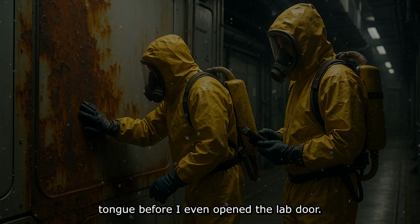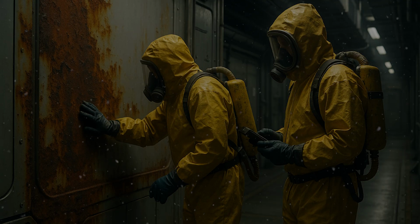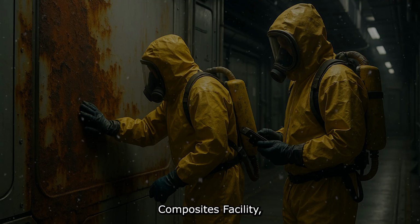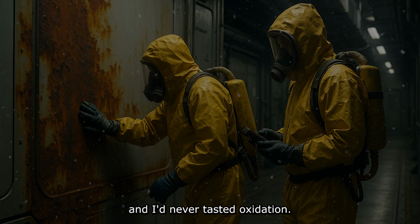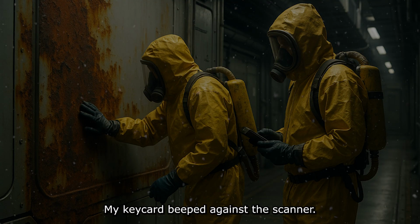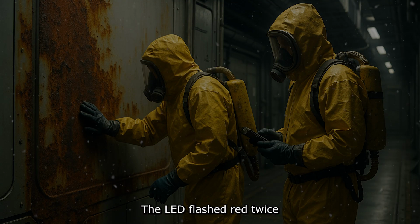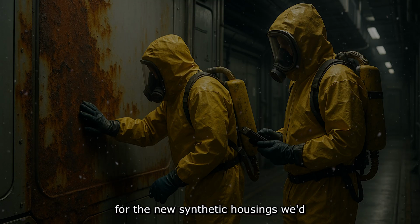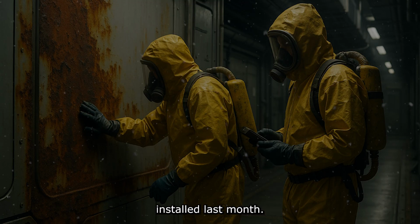Metallic tang hit my tongue before I even opened the lab door. 3 years of materials engineering at the Meridian Advanced Composites facility, and I'd never tasted oxidation this strong in the morning air. My keycard beeped against the scanner. The LED flashed red twice before accepting, unusual for the new synthetic housings we'd installed last month.